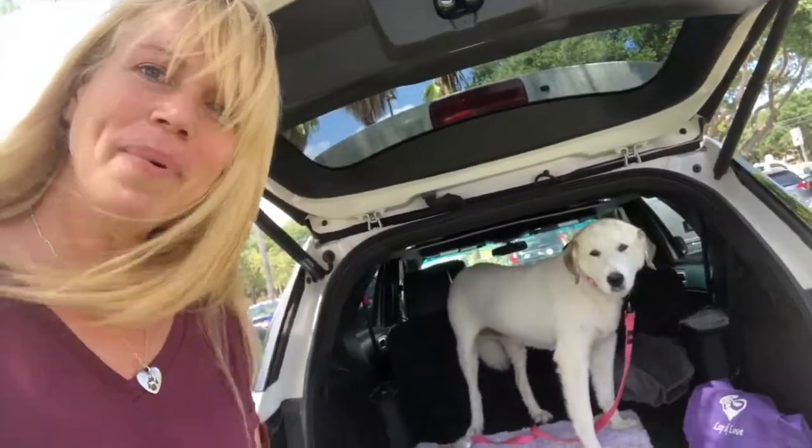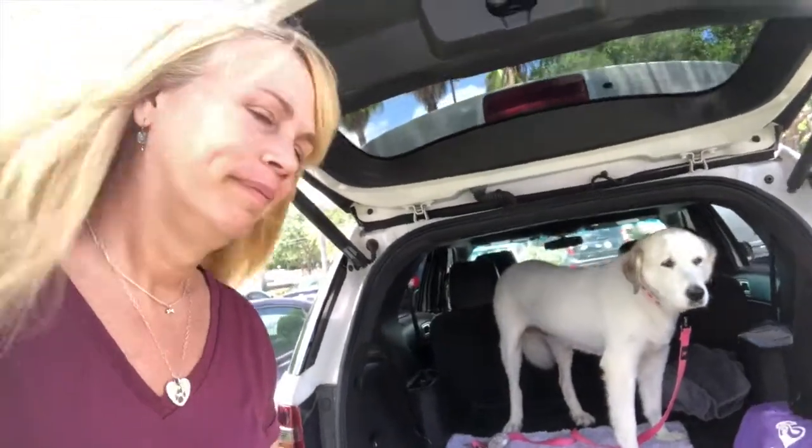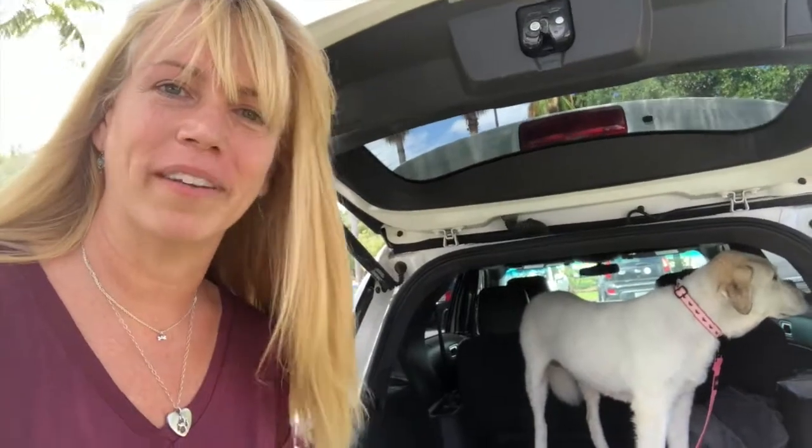But I might be a little biased, but I think she looks good. What do you think about getting a treat? Sam's got one speed, just one.